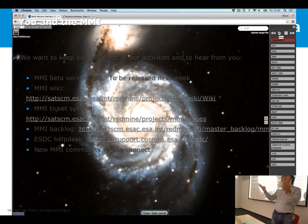The idea is to get all the inputs, and then we will do the work of sorting the priorities. Depending on how many times different things are requested, that will change the priority of the different feature requests. We essentially need to get all the feedback, and we will sort priorities based on how many people are asking for things, and that's how we will continue developing. And that's it.